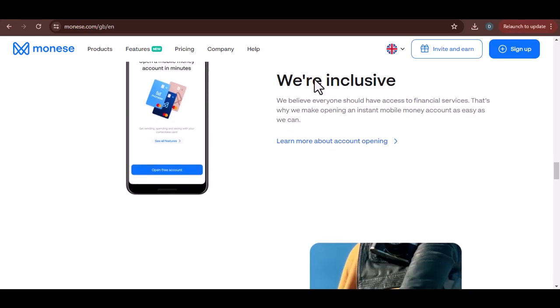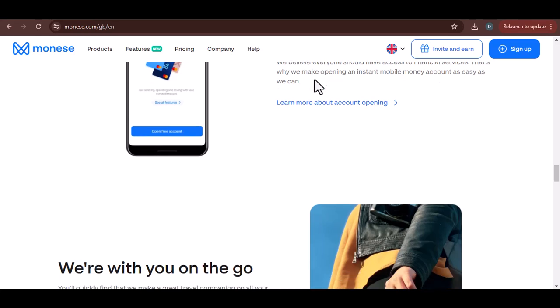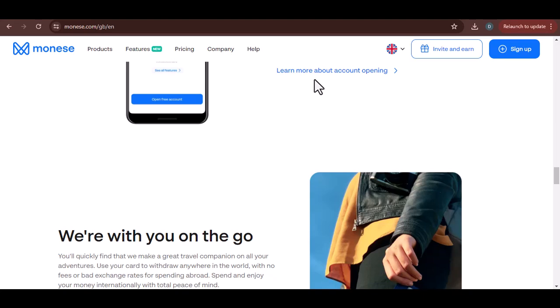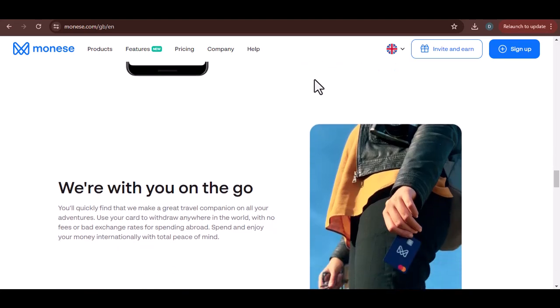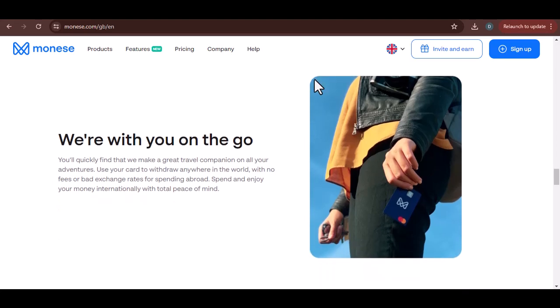Alright, so we've established that verification can take anywhere from a few minutes to a couple of hours, but what happens after that? Once Monese approves your verification, you're good to go. You'll be able to access most features of your account, including setting up a virtual card for immediate online spending. The physical card itself might take a few additional business days to arrive depending on your location.